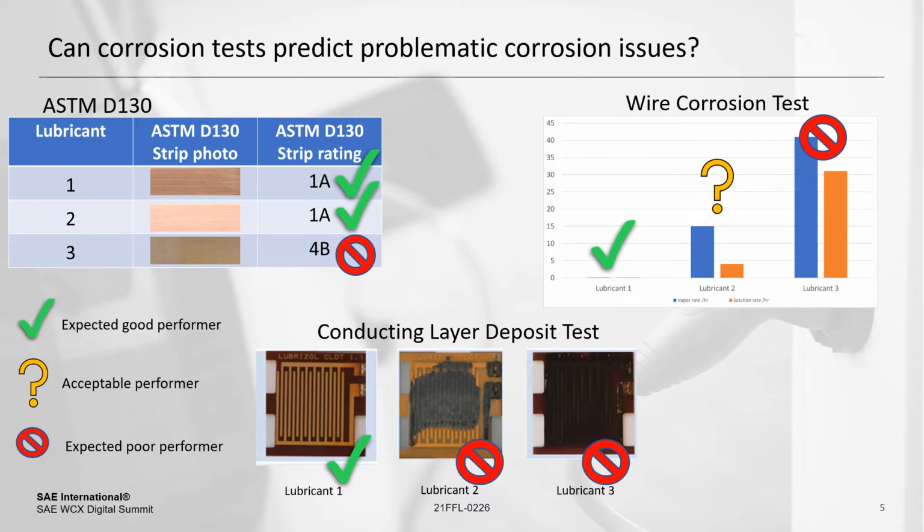In this example, you can see that lubricant 1 is the only one that provides protection from corrosion deposits in both solution and vapor phases. Lubricant 2 does not provide protection in the vapor phase against conducting layer deposits, whilst lubricant 3 provides no protection against conducting layer deposits in either the solution or vapor phases.